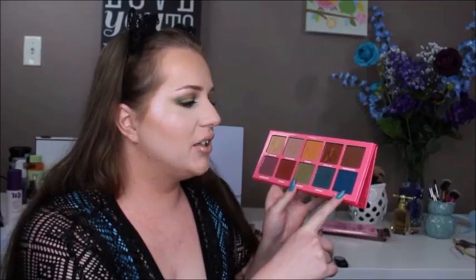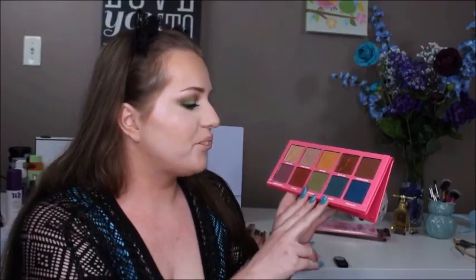They did tell me that a lot of people were getting this color, Swallow, arriving broken. Honestly, I think it's the formula because they are so soft and so buttery and so amazing that just the slightest thing could destroy the palette. So if you do end up getting this palette, be very careful how you handle it. And so I'm going to insert a clip of the swatches right now.